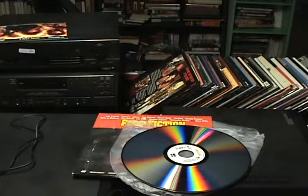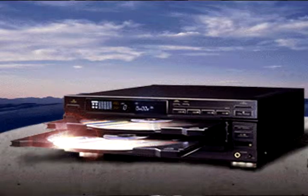But then they started making double-sided players, so you didn't have to go up, and the player itself would switch between sides of the disc using two lasers, and that would give you like a little 15-second pause in between sides, but it was still better than getting up every half hour or an hour to change it. On top of this, there's also players that have two disc support, so you can put two discs into one player, so you don't even have to get up to change discs.